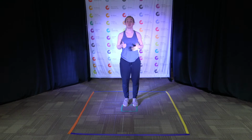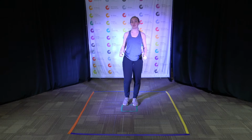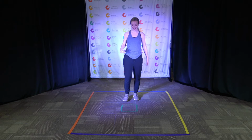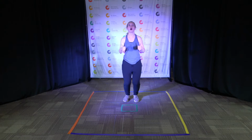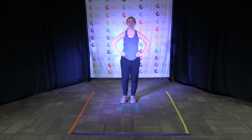We're gonna do the exact same thing as a saute, push and jump up in the air, but instead of landing on 2 feet, let's see if we can land on 1 foot. So I'll show you what that looks like, and then you can try it with me. I go bend, nice big plie, nice bend in my knees to get me to go up really high. Land on 1 foot. Nice. You can keep your hands on your hips for balance.